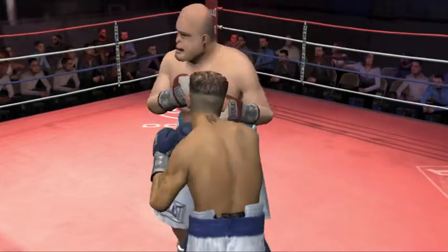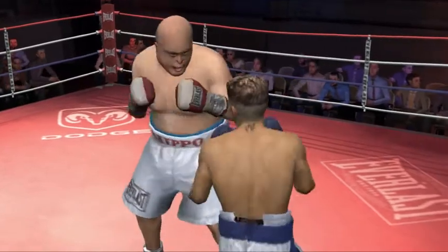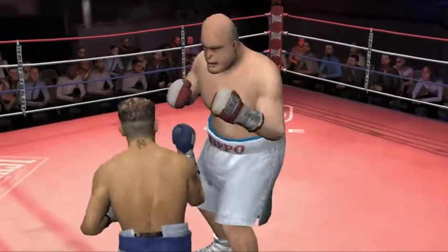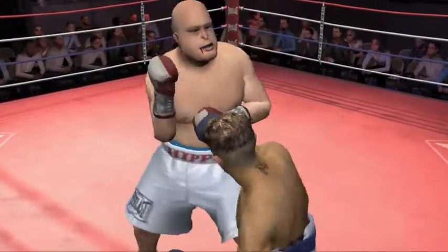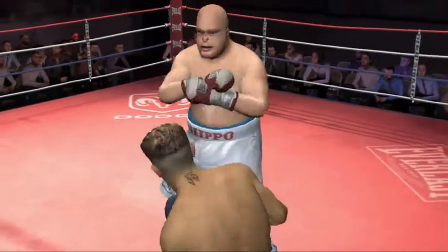This power fighter may not move like Sugar Ray, but all they have to do is plant those feet, and you better not get in the way of the punches after that. Amazing power hook does some real damage and sends him reeling.